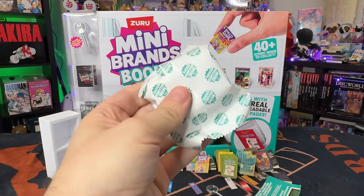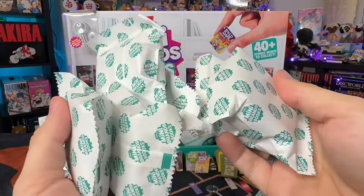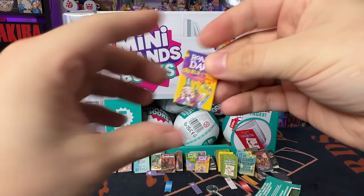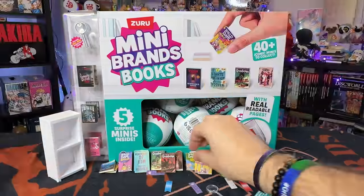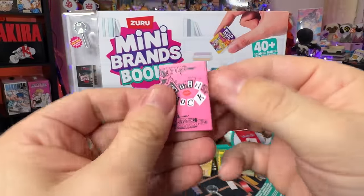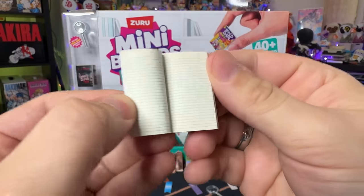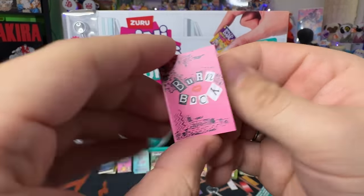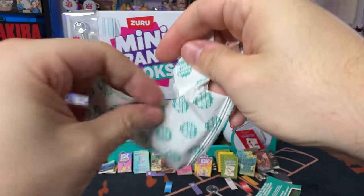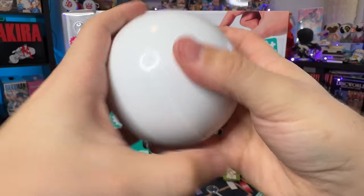Boop. Oh my God. So for those keeping track, we have got a lot of bookshelf. Oh my God. That is wild. Okay, so we have another Charlie and the Chocolate Factory. Then we have, oh, the burn book. Okay, so this is kind of fun. This is obviously for Mean Girls, and it's just a notebook inside, so you could have your own little tiny burn book. Imagine writing about how much you hate your friends in that tiny little book. That would be kind of funny. And then we have another Diary of a Wimpy Kid.